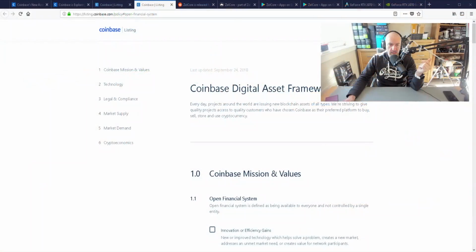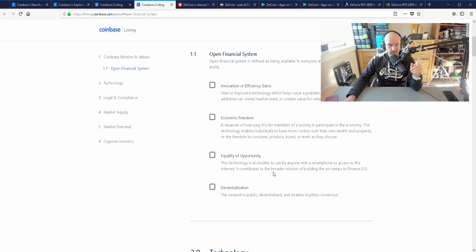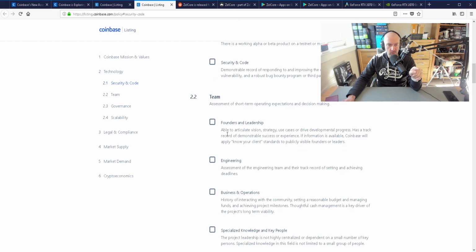Now, I think that those coins and the developers of those coins will still apply even though they don't meet the requirements. They'll just waste Coinbase's time, but they won't be listed, so they're just wasting their own time as well. But if you go down, you can see a lot of the things that you have to tick. So you basically have to go down and tick all these different requirements. Open financial system, security and code, founders and leadership, engineering.